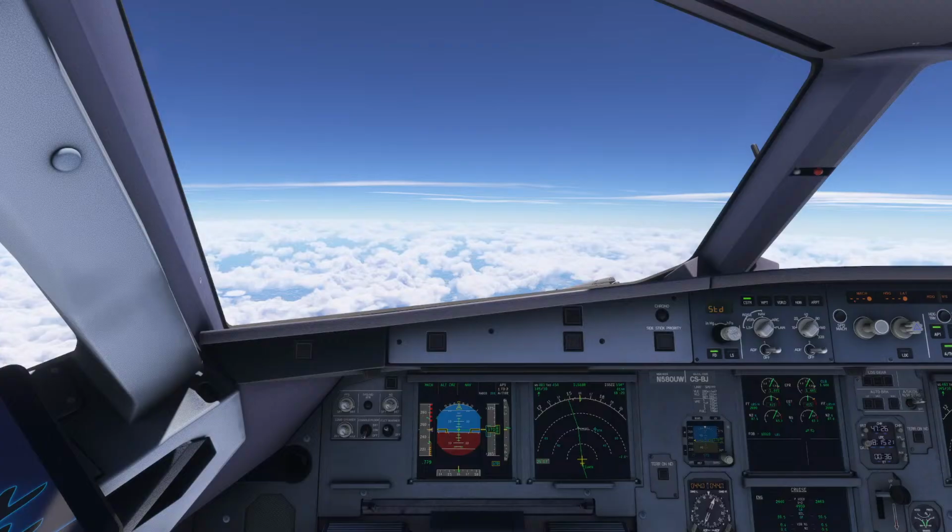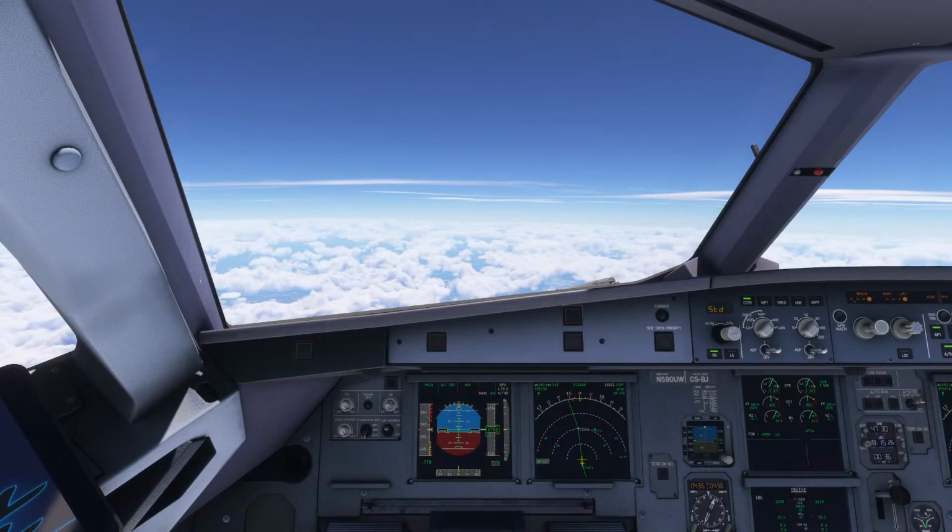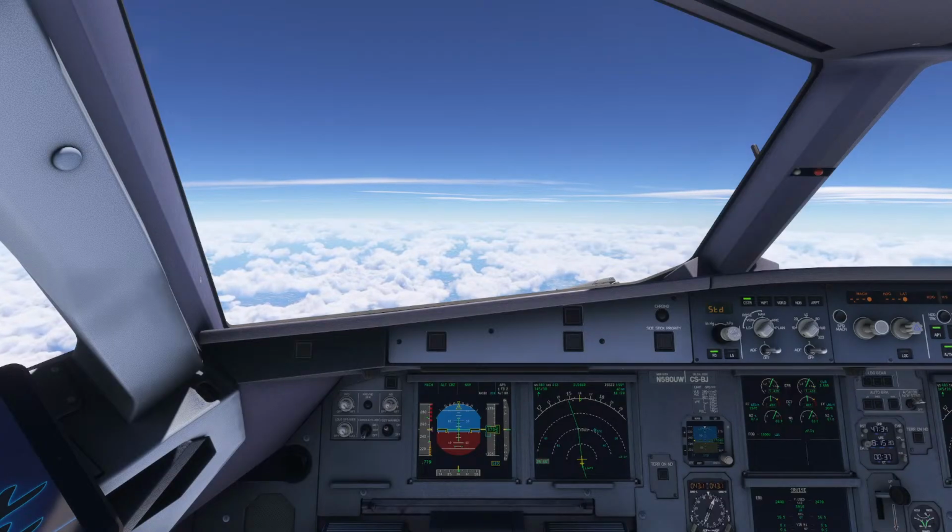Appreciate it. Speaking of rating, what do you give the Hot Start Challenger 650? I give it a 10 out of 10. The only aircraft that ever gets a 10 out of 10 is the Hot Start Challenger 650.